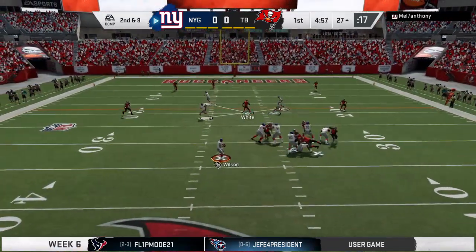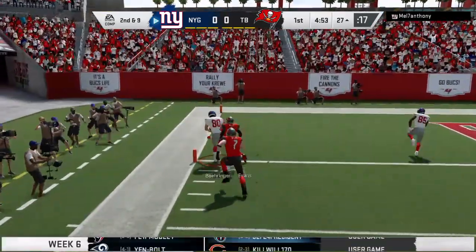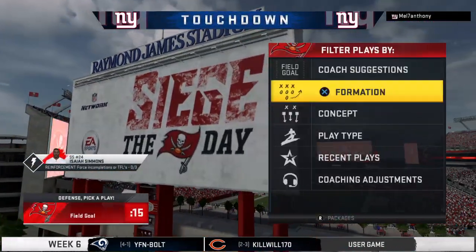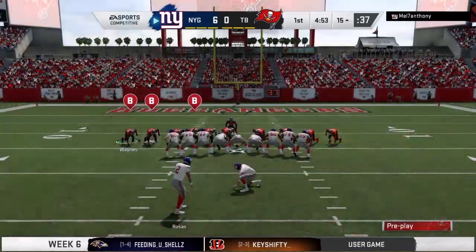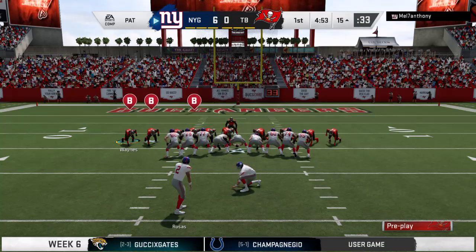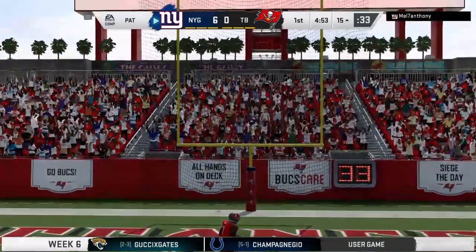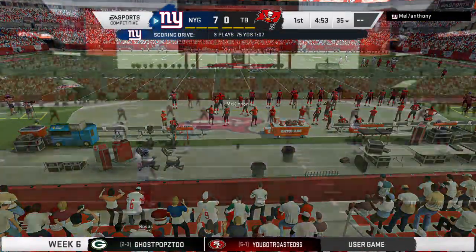Throwing is Wilson. This will be caught inside the 10. And he will take it on in for a giant touchdown. In for the score. And they are able to strike first here on their opening drive. PAT up and good by Rosas. And it's now a 7-0 game.